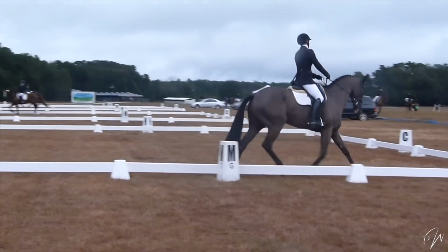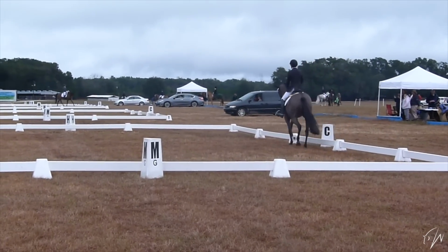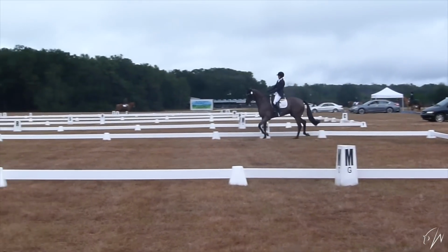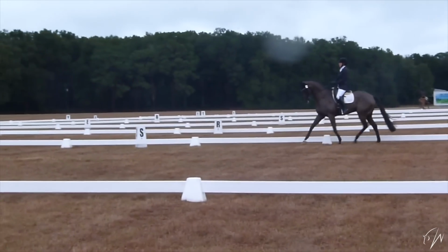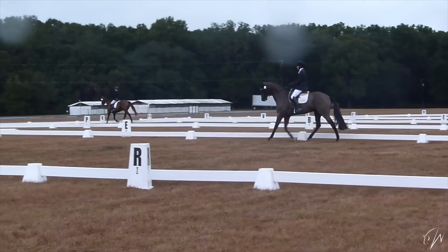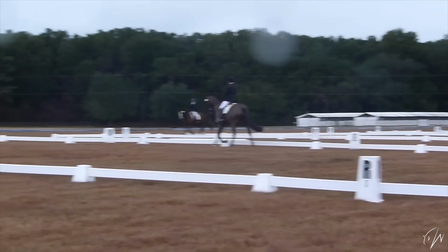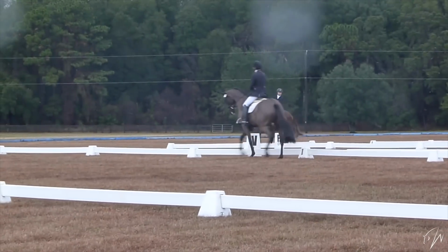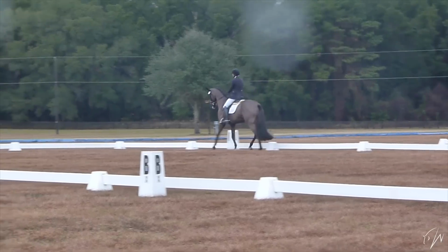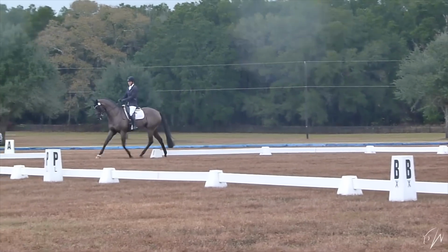So he was fairly good for him, considering when I went around the dressage ring, he was losing his mind a little bit, but I was happy with how he felt when he went in the dressage ring. I could actually ask him to do the movements. And again, that's the shoulder-in and the haunches and the other side. And again, it's going through the movements.